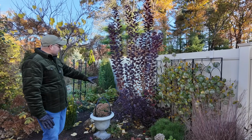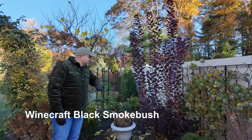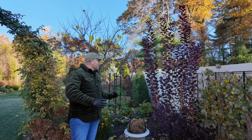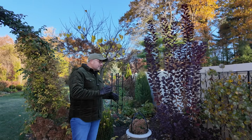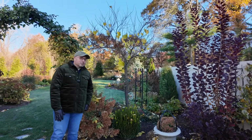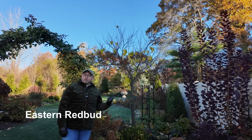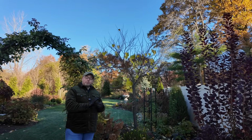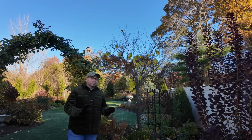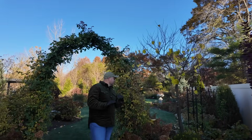Our Winecraft Black Smokebush. This was coppiced to the ground. You might remember our video this past spring. We cut it to the ground, and it has flushed back exactly like we were hoping it would. Really intense foliage, nice color. This structure of a tree right back here, which I love so much, is our Eastern Redbud. Nice gold yellow leaves in the fall. As you can see, they're already dropping. In the springtime, it has pinkish purple flowers all over the trunk and branches. This is a single trunk specimen.